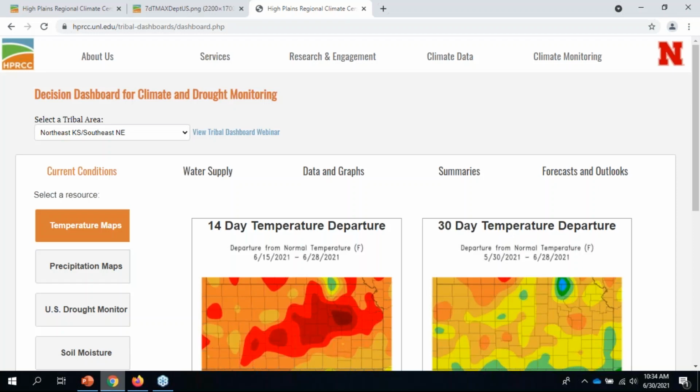And so this is, of course, very focused on Iowa, Kansas, and Nebraska. So this particular tool as it stands may not apply to you, but we do hope to expand this out in the future to other regions. And so it can at least give you a little bit of an idea of some of the things we have going on. And so the dashboard is broken up into different categories.